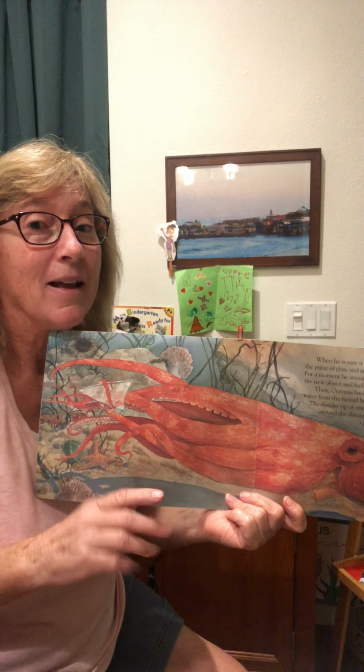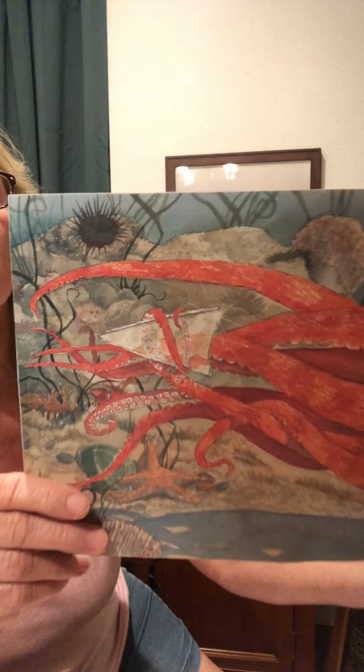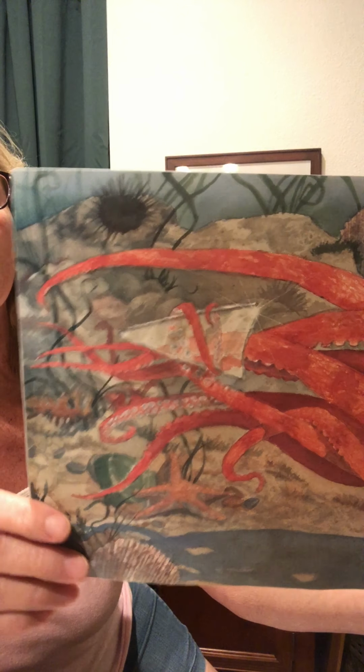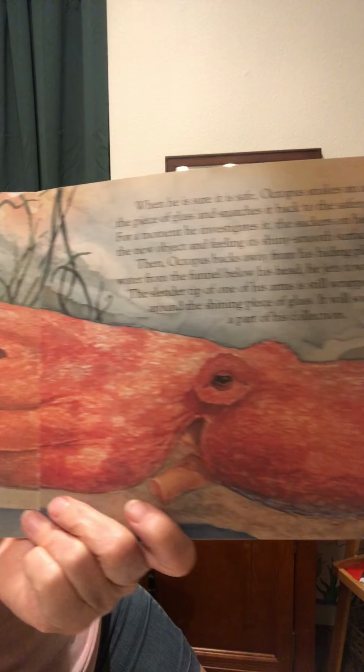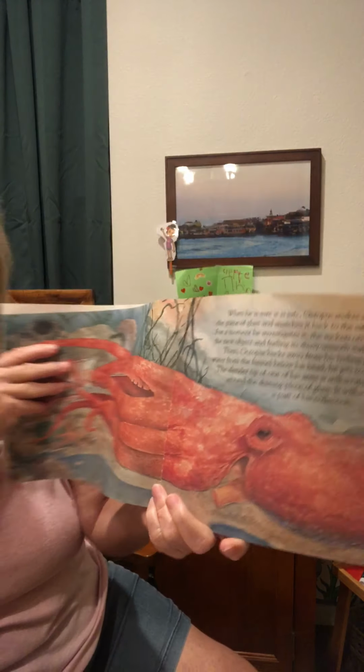So octopuses are collectors. Let's find out why. So there he is. He's got the piece of glass and he's using his funnel to push the water out and go home.